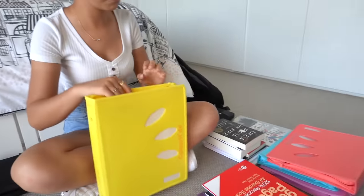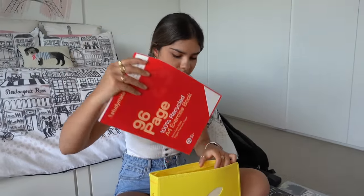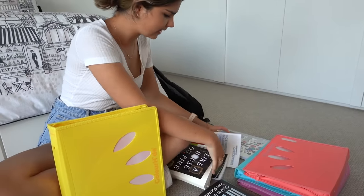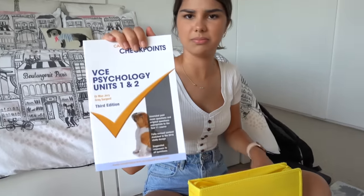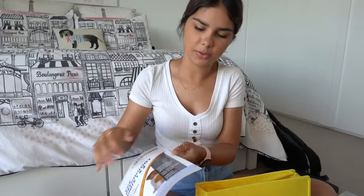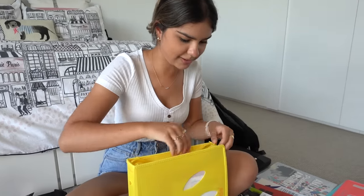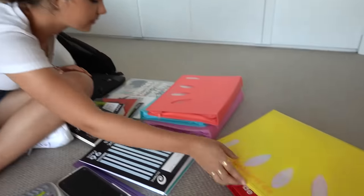This one here I'll do for psychology, so I've already got a workbook for that. And, oh, that's right. They have these little checkpoint things. I think they've got some exam practice questions and stuff in there. So I'll put that in there as well, but that's pretty much all. My textbook's online for psychology.